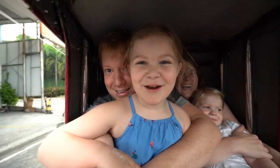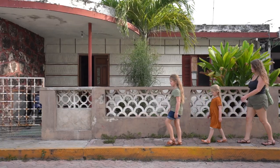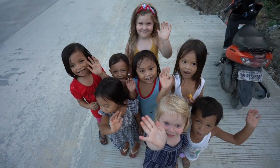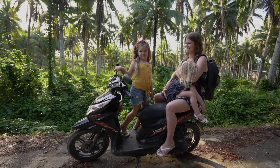I'm Heather. This is my husband, Brady. We are traveling the world full-time with our two little girls, Alexa and Chloe. We are on a mission to explore the world together, showing our girls the beauty of the people, places, and cultures all around the globe, documenting our journey along the way.